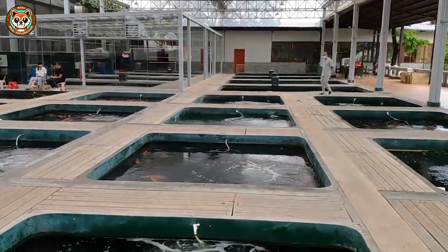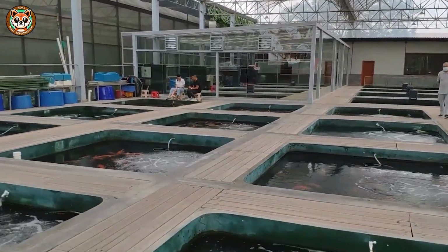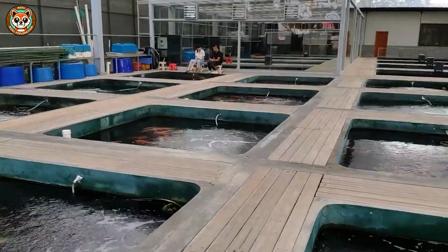They are equipped with recirculating water filtration systems, aeration, and temperature control to maintain a stable and clean environment for the fish.